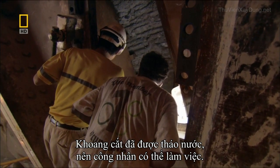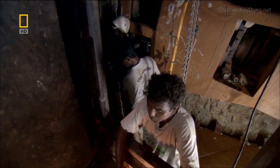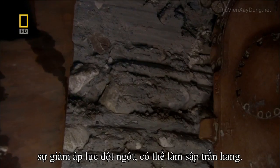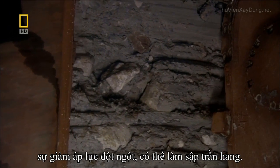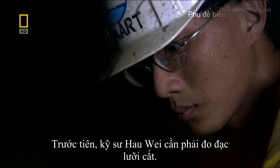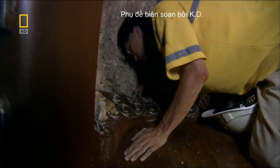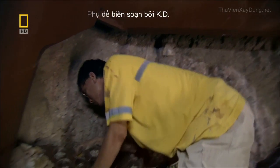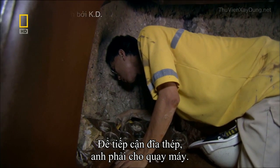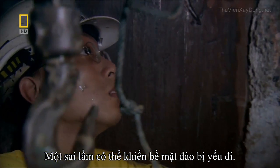The cutter head compartment has been drained of slurry so the men can work. But if the TBM is stopped inside a weak cast cavity, a sudden drop in pressure could cause the ground ahead to cave in. First, shift engineer Hao Wei needs to measure the cutter discs. To access each disc, he has to rotate the giant drill. One wrong move and the rock face could weaken.